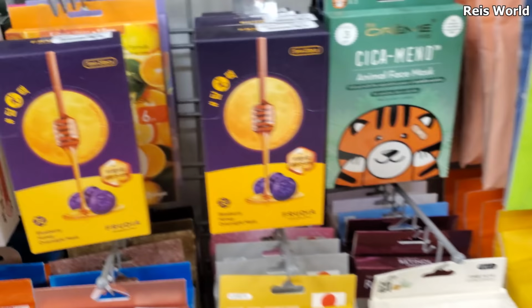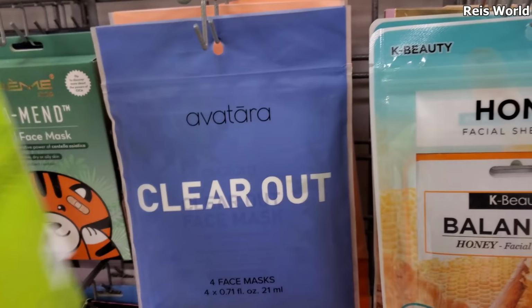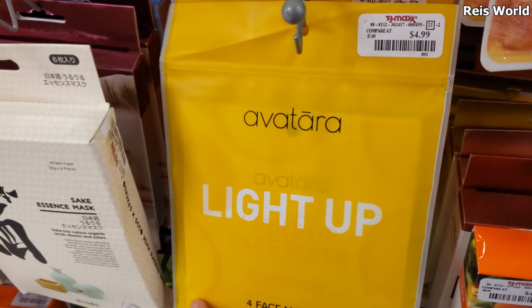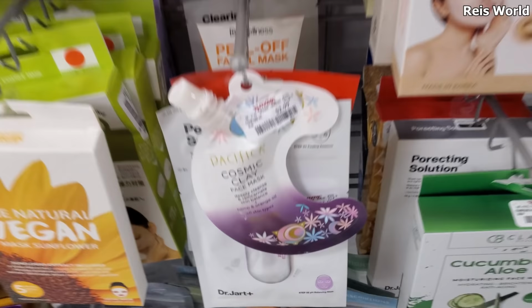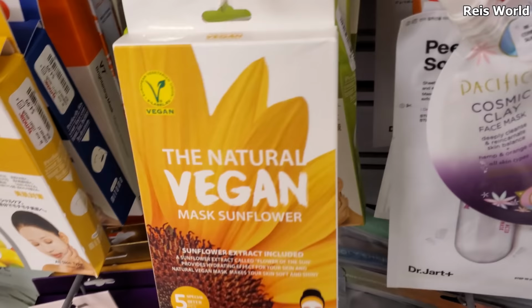They do have a plump up. You will get 4. And clear out. These are $4.99. And a light up one for $4.99. Honey facial. You will get 7. These are only 5. What is this one? Pacifica. Okay, that's the clay one for 3. Here's a vegan. You get 5. These are 4.